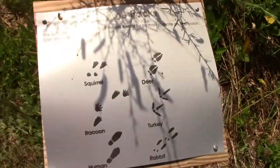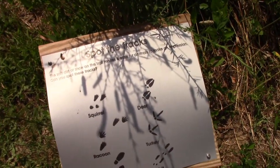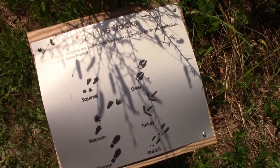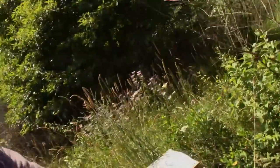Here's another sign. Let's take a look, see what it says. We'll give it a read. Spot the tracks. The soft dirt or snow on the trail makes it easy for animals to make an impression. Can you spot these tracks? We have squirrel, deer, turkey, rabbit, human, and raccoon. Oh, cool.